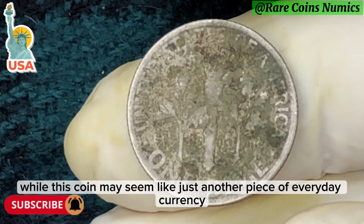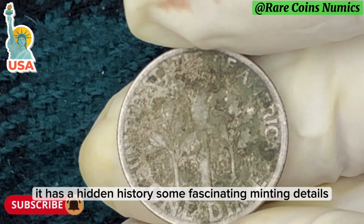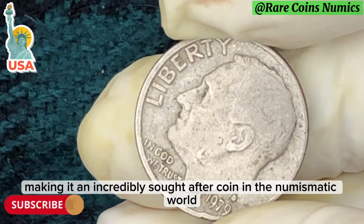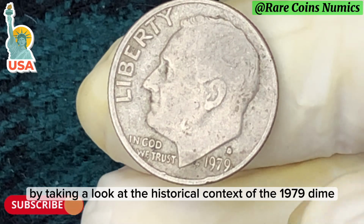While this coin may seem like just another piece of everyday currency, it has a hidden history, some fascinating minting details, and a surprisingly high collector value, making it an incredibly sought-after coin in the numismatic world. Let's start by taking a look at the historical context of the 1979 dime.